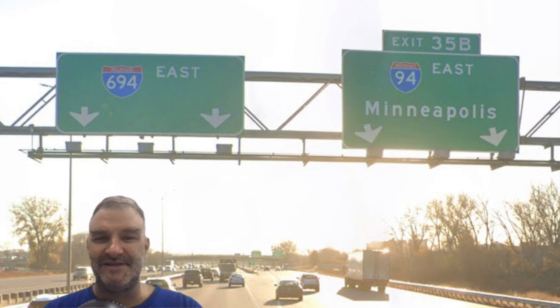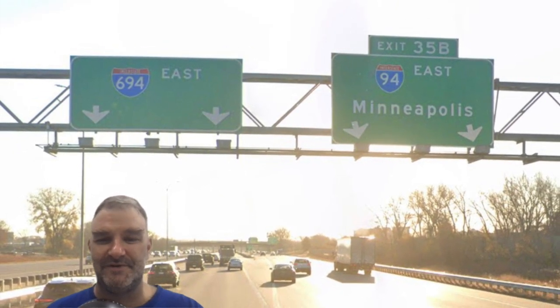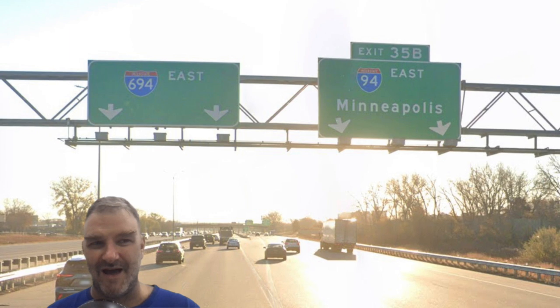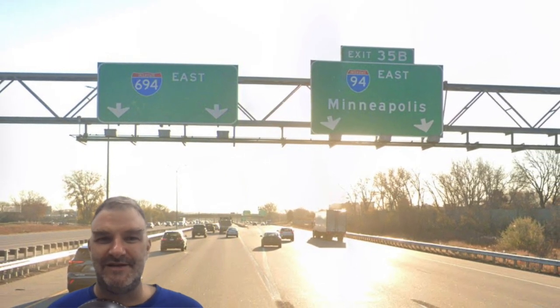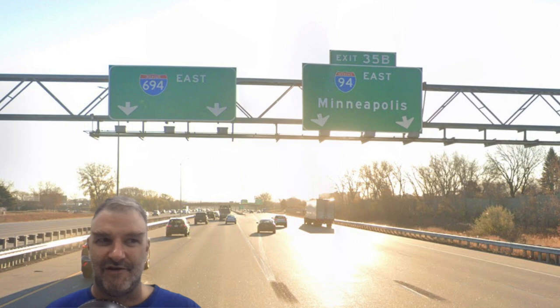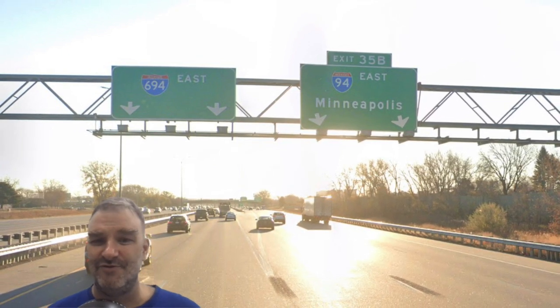I looked it up. 694 and 494 together form a perfect loop, so I really don't know why they have two different numbers. It seems one number would do the job, like a 435 in Kansas City or a 285 in Atlanta. I don't know why they have it split up into two. And it's not like in St. Louis, because 270 and 255 intersect each other with that dog-ear thing going on. This is just a straight up loop that has two numbers.